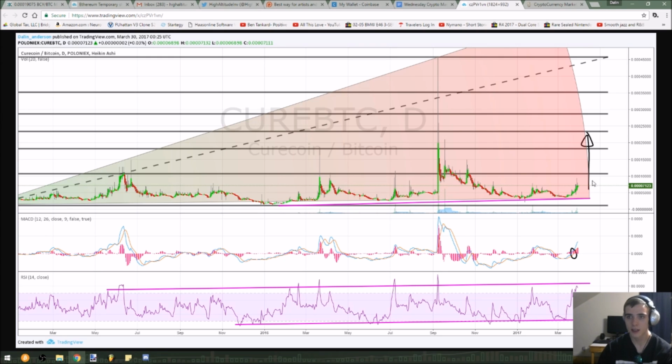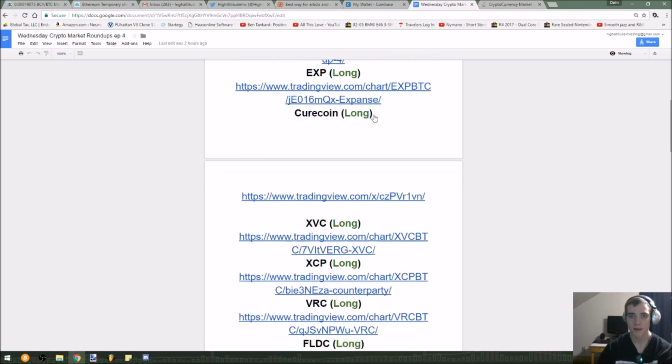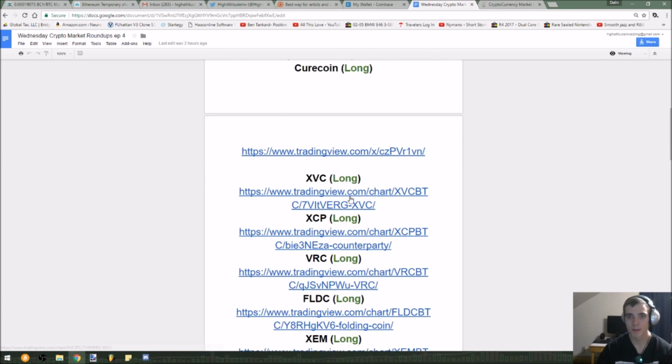It's very undervalued. It's below this Fibonacci line. It's just cheap right now, and it has more volume right here. Recently it crossed up on the MACD. It's just looking like a pretty bullish move in this coin in the next 1 to 6 months. Remember, that's our time frame.